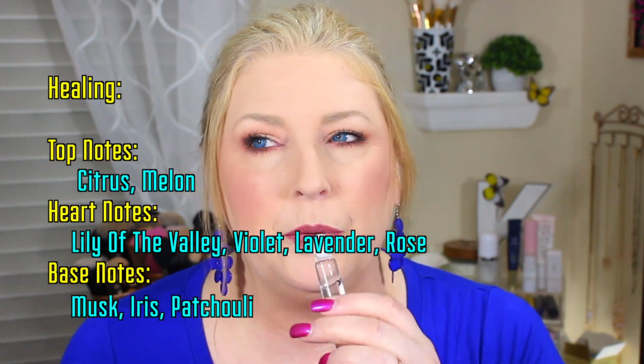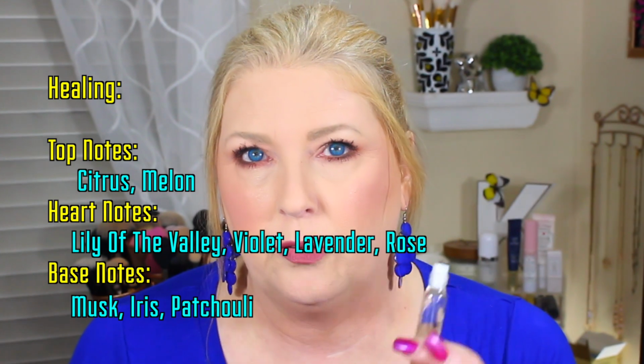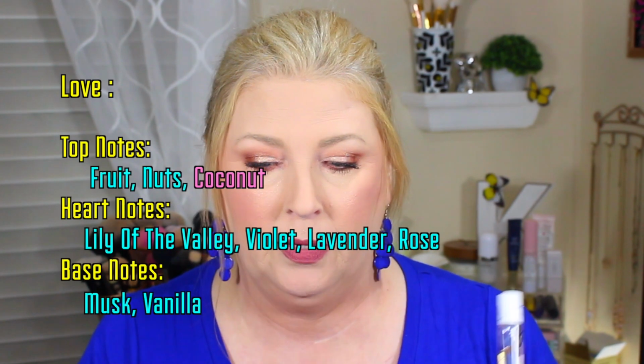And this one smells like coconut, and some other sweet fruity smell, but if you like sweet smells, you're going to love this one. Again, it's a rollerball. It smells so yummy. So that is the healing one, and then I also got the one called Love.